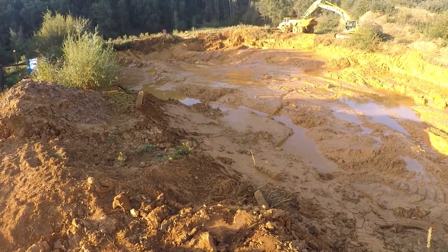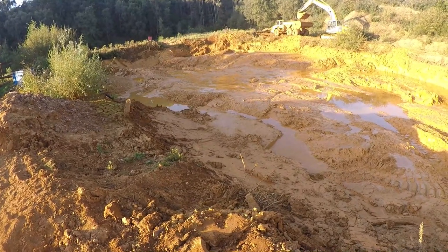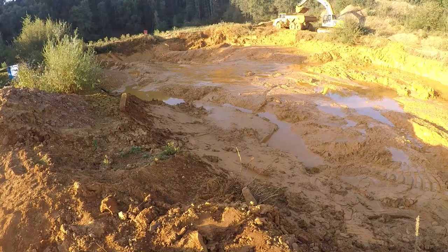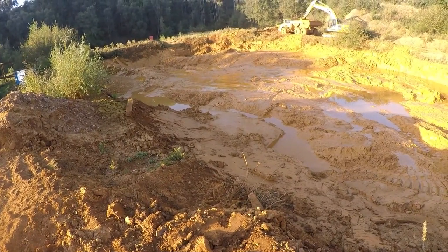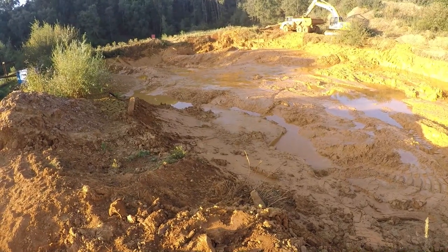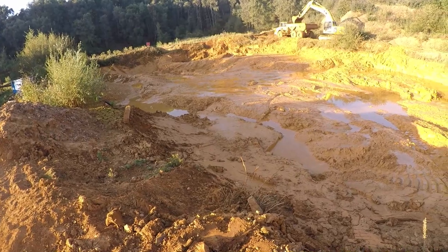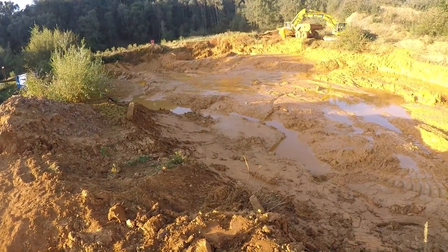It's really hard to move in it because it's very soft, very runny. And yeah, it doesn't have to be pretty. All that matters is the volume we're taking out, really. They want as much out of it as we possibly could. So we just keep digging it, taking it away.